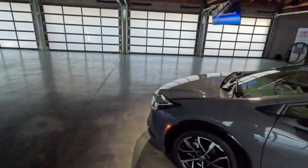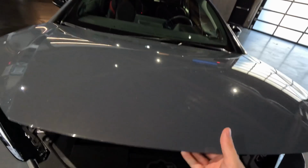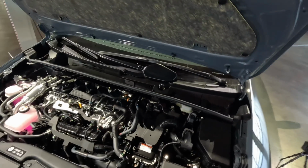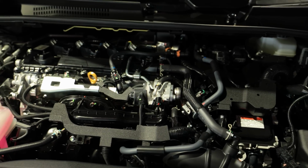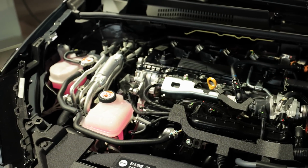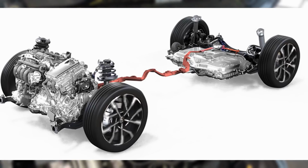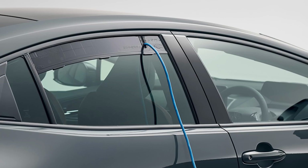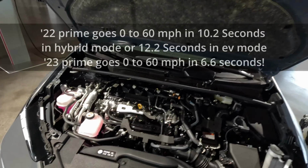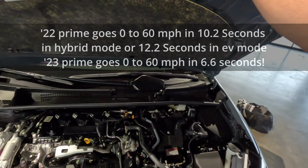Who would have thought the Prius would ever have over 200 horsepower? Not only that, guys, we have 220 horsepower from this 2-liter. Yes, not 1.8, but a 2-liter 4-cylinder mated to the hybrid system here. We have a larger battery pack located underneath the rear seats. They're saying over 50% better range with this new battery pack. So my estimations, upper 30s, maybe even eclipsing 40 miles of EV range, getting close to what the RAV4 Prime can do. So 220 horsepower. Toyota's estimating that this new Prius Prime can do 0 to 60 in the mid 6.6 seconds is what I'm hearing. So that is absolutely phenomenal.